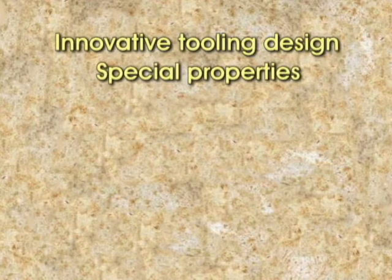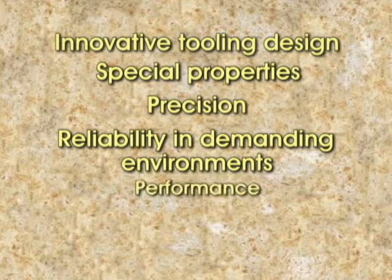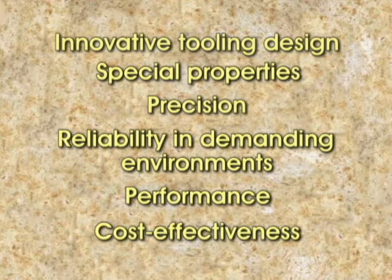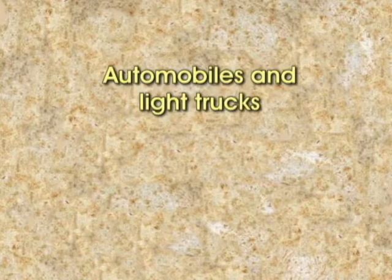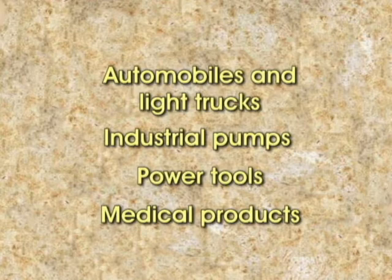This year's winners in the International PM Design Competition clearly demonstrate the innovative tooling design, special properties, precision, reliability in demanding environments, performance, and cost-effectiveness that have become the hallmarks of PM. They perform in automobiles and light trucks, industrial pumps, power tools, and medical products, and are made by conventional press and sinter technology, warm compaction, and metal injection molding.